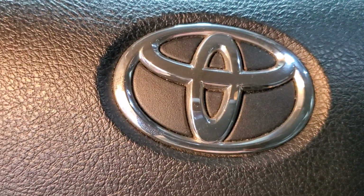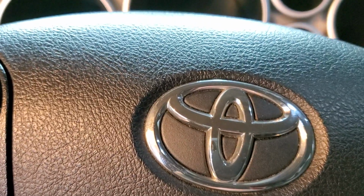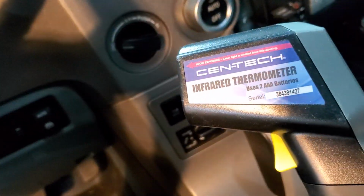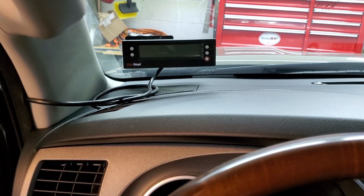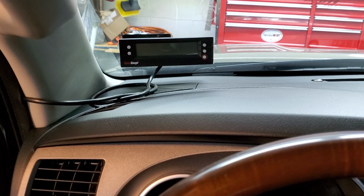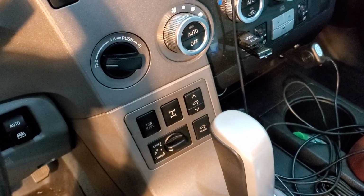So this is a Toyota, and one of the common things that I get asked, first question, this is on my list: can I use an infrared thermometer to read my transmission fluid versus a scan gauge? Well, here is the thing. A scan gauge reads internal transmission fluid temperature. A thermometer does not. And let me show you.